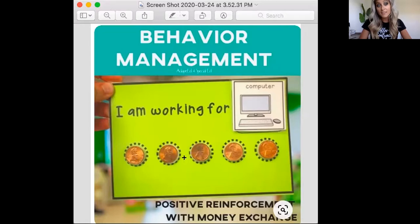I really like the idea of pennies. A lot of times we have that one jar in the back closet, and you can just have them glue on pennies each time that they do something great. They can count out the pennies. You can talk about money, counting, and every time you catch them doing something really great, positive reinforcement, they can go ahead and glue on a penny. And I just think it looks super cute.